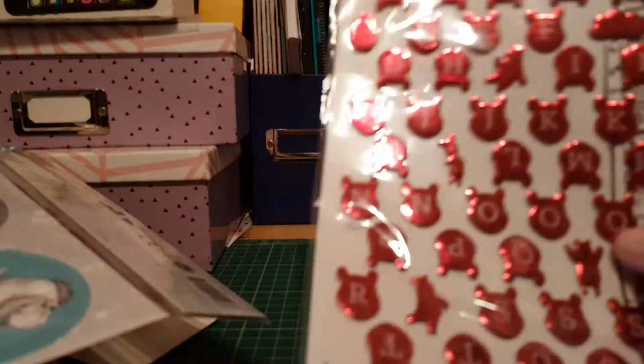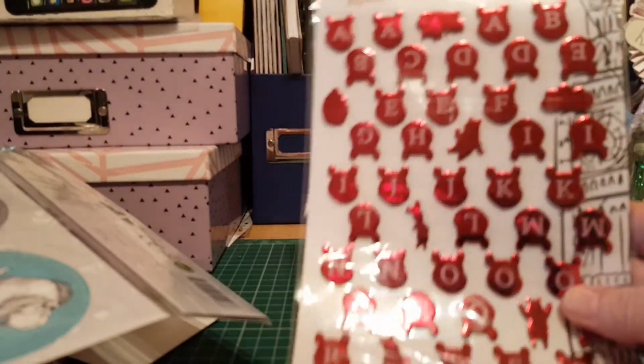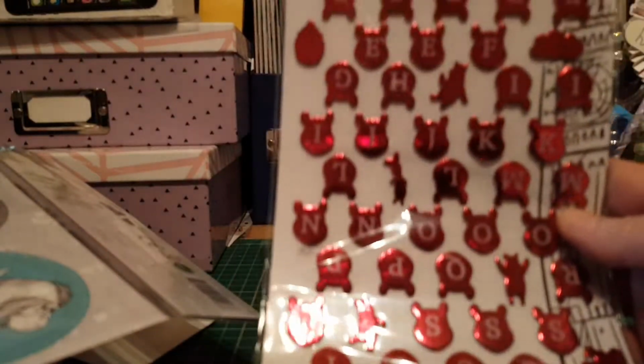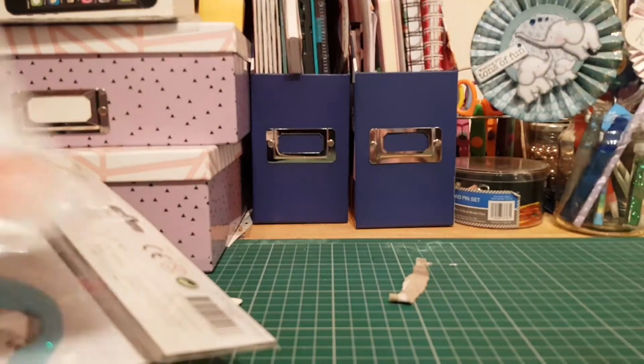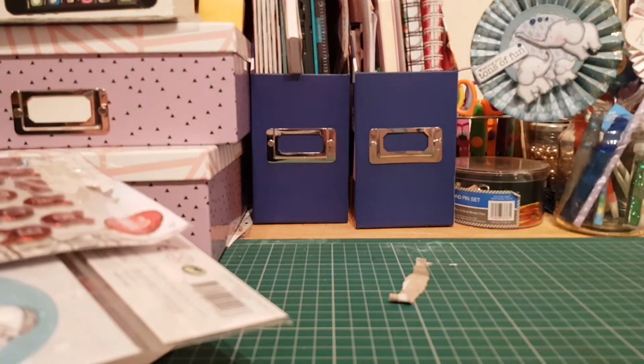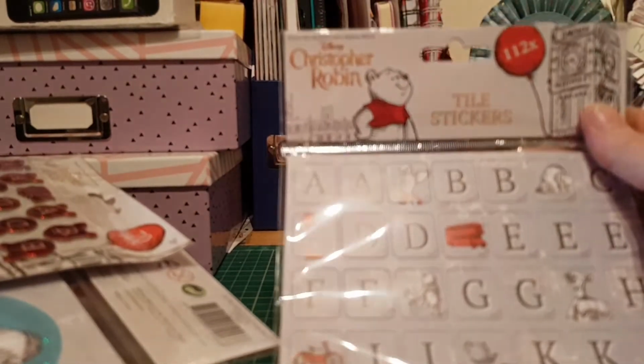I've also got the metallic cardboard stickers. As you can see, you get 70 pieces. As I said, I've got two of everything of these. I've also got these tile stickers. You get 112 in a pack. Oh, I'm so sorry, I'm full of cold.